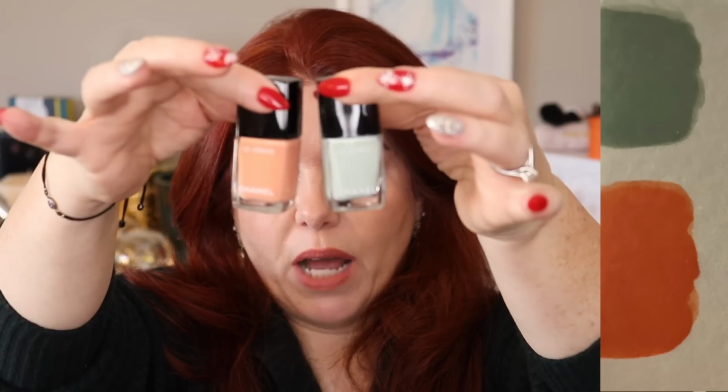Really quickly, let's do the nail polishes first. The two nail polish shades, and I'll put up a swatch that I did on the Chanel packaging, so it's on the white packaging. There's a minty green and a peachy orange. That's what I would call them. The minty green is Artiste and the peachy orange is Poet. These are the two bottles.